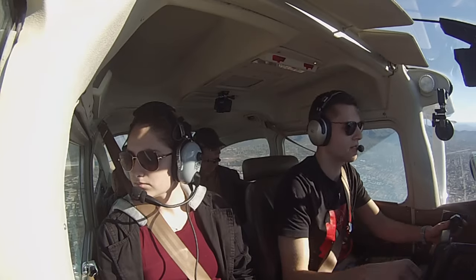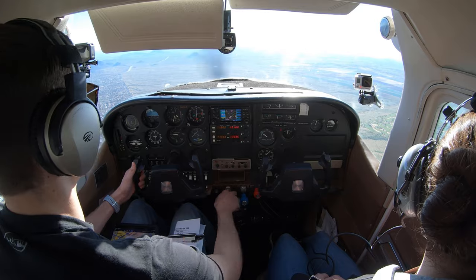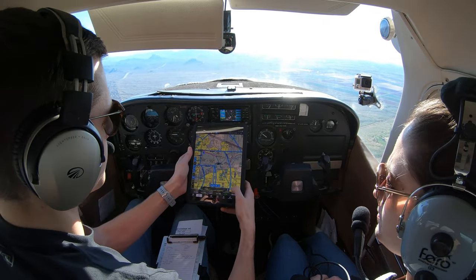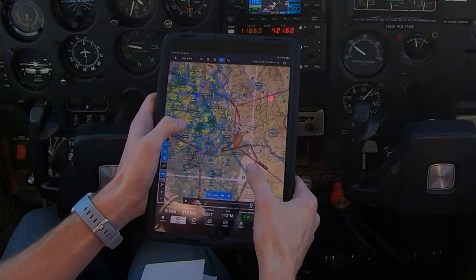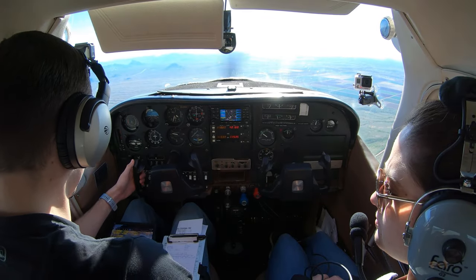Alright, we're going to stay below 3,500 feet here because we've got the Bravo shelf above us. So we are headed towards Falcon Field right now. We're trying to get around the Bravo airspace, and then we're going to go southeast down to Tombstone. So we're going to go over Falcon Field airspace as well as over Mesa Gateway airspace.